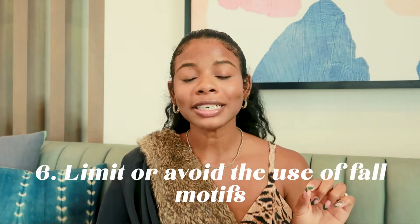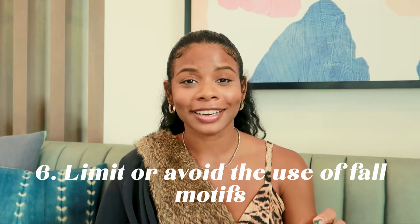Number 6, limit the use, or avoid if you can, the use of fall motifs. Think pumpkins, ghosts, bats. I'm not saying you can't use them, but when you look at every square inch of your home and there is a pumpkin printed on something, if you're like me, it's gonna drive you insane. But don't get me wrong, I love them. But I know there are people who do it to the point where every single element of their home that signifies the change in season is with a pumpkin or the ghost or a witch or a bat, you know?